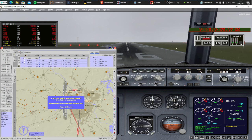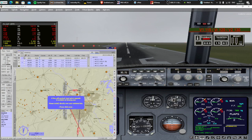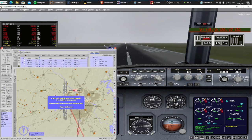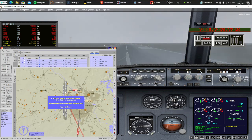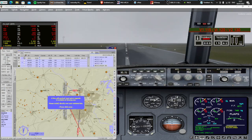Alright, parking brakes released. Thrust levers to about 50. And we'll use TFM to enter about 85%. And takeoff thrust is set. Give it a little bit of left rudder. 33 knots. Keep us on the runway. Speed alive. Listen to those engines roar. Speed brake on. Get my FS tram window ready. 70 knots. 80 knots.